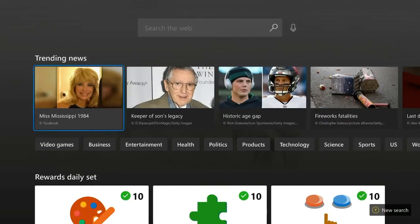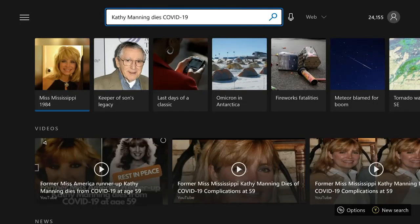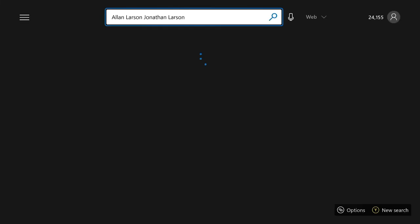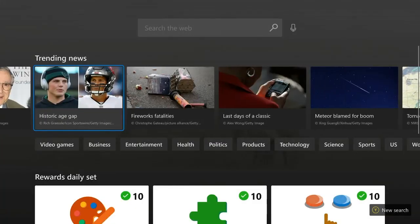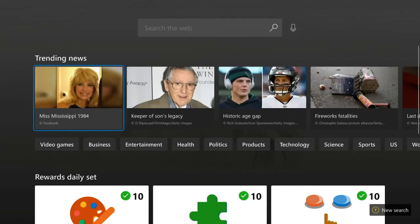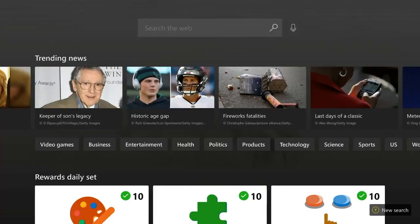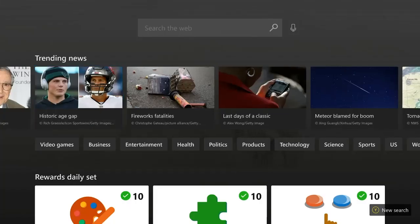But going up here to get the 150 web search points, I simply click on an article. Let me exit this quiz. I just click on the article and then I back out. I click on it and then I back out. I simply press A and then I press B. I do this all the way down the line. It is 150 points, so by the time you finish doing that, you'll get to the 150 points. If you don't know whether it's working or not, check the right hand corner where it says 24,155. You should start seeing 5 points added to it every time you click on an article.